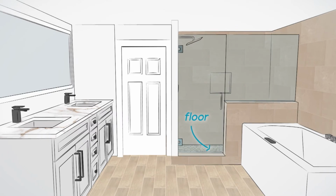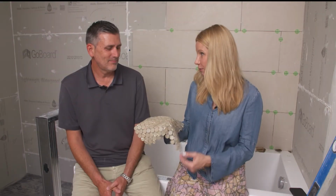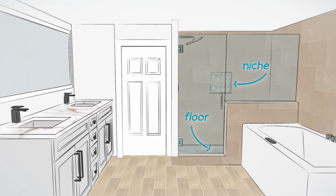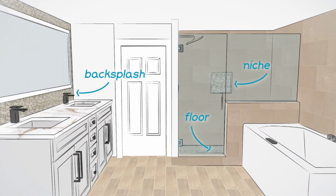These are glass. They look kind of delicate. Can we use them on the floor? It'd be fine. Absolutely, it'd be beautiful. Okay. All right, where else can we put this? Shower niche. Okay, add a little detail there. Right. The whole back of the vanity.